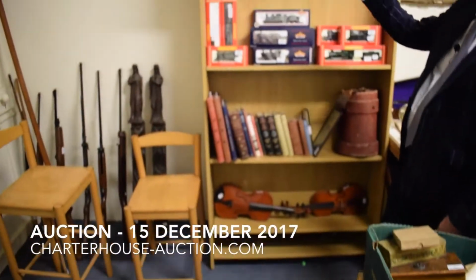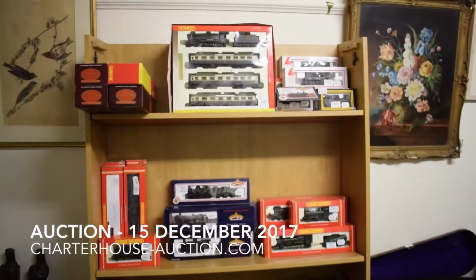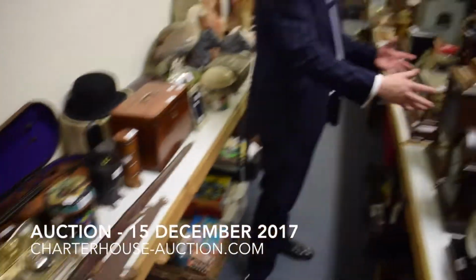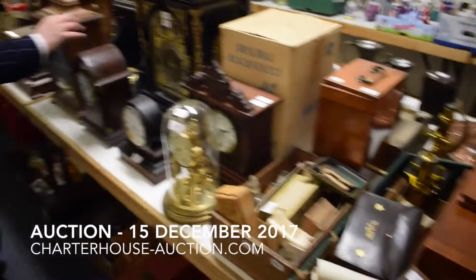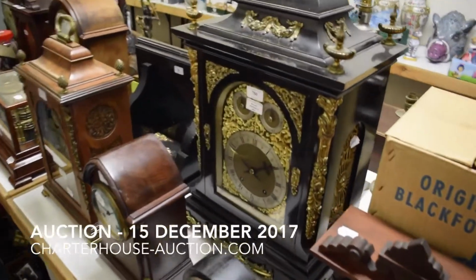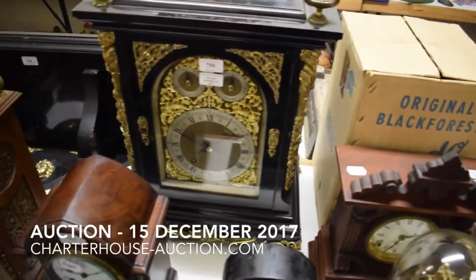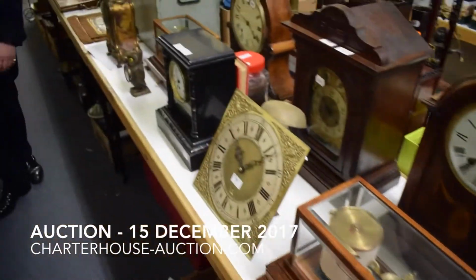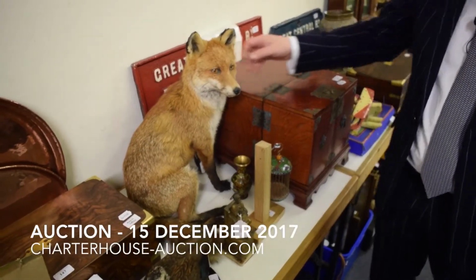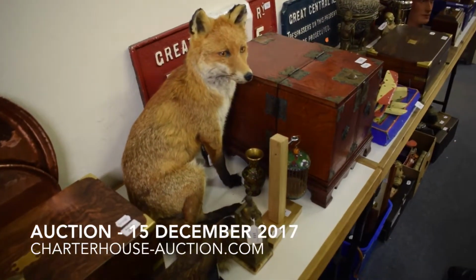Through here we have trains, we have violins, we have bowlers, top hats, lots of clocks here, bracket, we have barographs, we have long case clock dials. We have huge amounts. We've got a fox. No, this is a foxy lot. Here he is. He's called Brian. There we are. Hello to Brian. Sausages. We have lots of pictures.